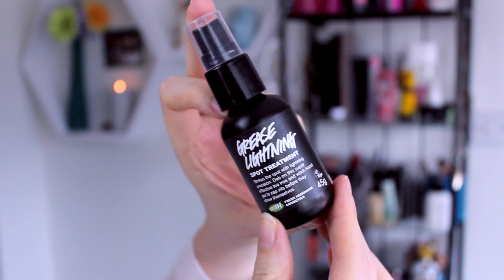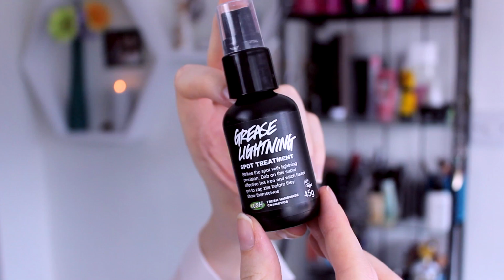Another thing that I've had for quite a while, and I sort of forgot about it and then came back to it, it's the Lush Grease Lightening Spot Treatment, and this has been serving me well lately. Like I said, I had a massive breakout, and they tend to get them here, which is what I covered up in my tutorial for this makeup that I'm wearing. But yeah, I've been struggling with loads of spots, and this has really been helping.